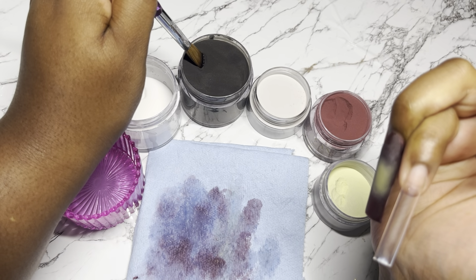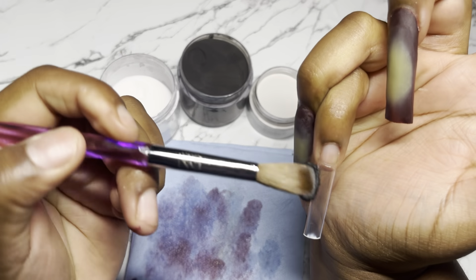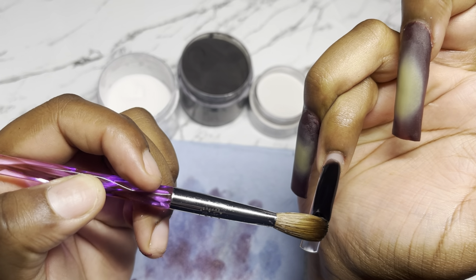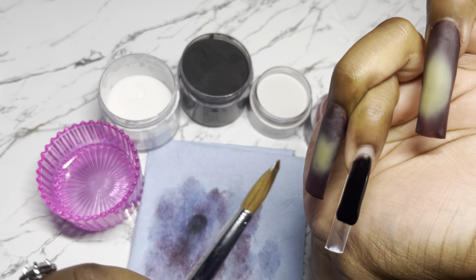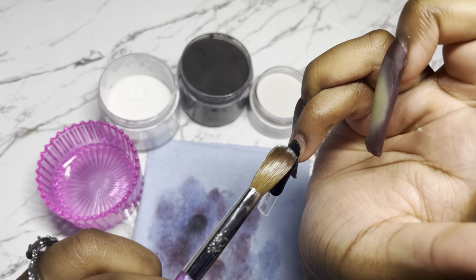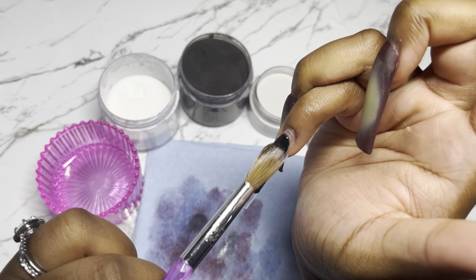Now let me say, this is not the original container. I actually bought 2 of her blacks, and I just put them in my own little 2 ounce, because certain colors like black, white, and other staple colors, you're gonna need to have a little bulk in.